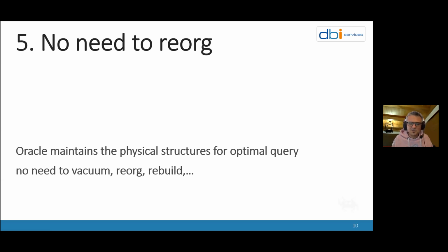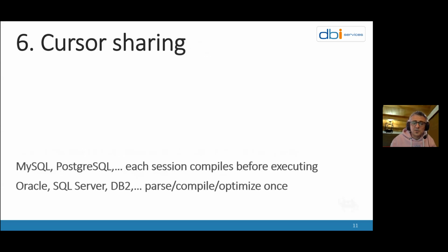That doesn't mean that you cannot move out of Oracle if you want to or need to, but you need to take care that it's not so easy. You will have to plan some maintenance job depending on the life cycle of the rows in the table or the partitions. That was no need to reorg.